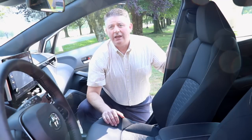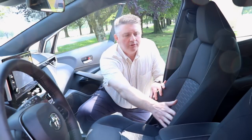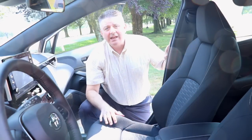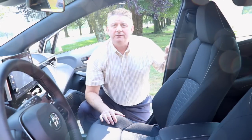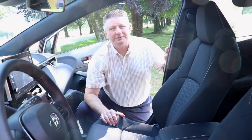Even for a big boxy guy like me, there's lots of room. They're very comfortable. The side bolsters provide good support for cornering, yet they're not too tight. And the driver's seat has a height adjustment as well, which makes it very easy to configure the seat for different members of the family when they're driving the vehicle.